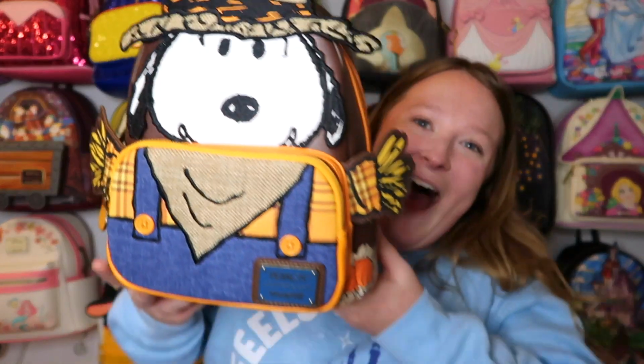So this bag, I think I mentioned this in my previous video, I was contemplating getting this bag, but I had so many people telling me, oh, Alyssa, get it. And then a bunch of my Disney friends had this bag, and I just had to get it. And it's Scarecrow Snoopy. I don't have any Peanuts or Snoopy bags in my collection, so this one is my first, and I think my collection is gonna expand, because there are so many great Peanuts and Snoopy bags, and I just love this. I have an outfit already planned, and I can't wait to take photos.